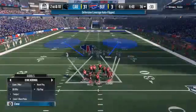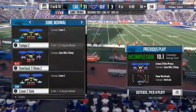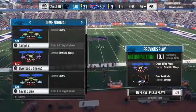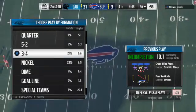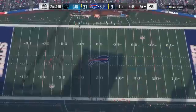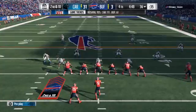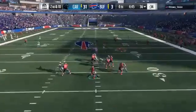Second down now after the incompletion. And now we get a timeout called on the defensive side of the ball by the Panthers. It's just their first. They'll be down to 2 remaining as we step aside here in the fourth quarter. So the incomplete pass brings up second down. Here we go. Taylor going to throw again.